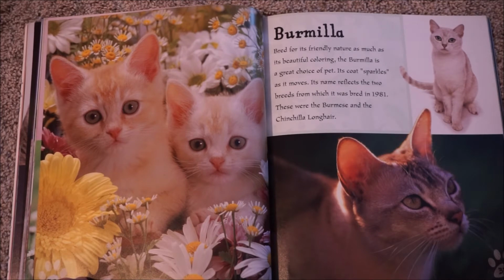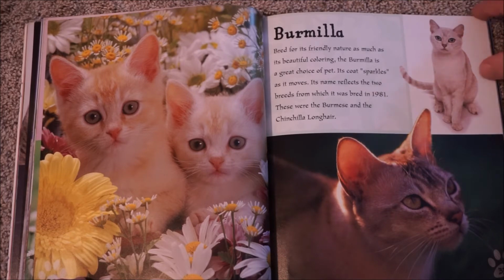Burmilla. Bred for its friendly nature as much as its beautiful coloring, the Burmilla is a great choice of pet. Its coat sparkles as it moves. Its name reflects the two breeds from which it was bred in 1981. These were the Burmese and the Chinchilla Longhair.